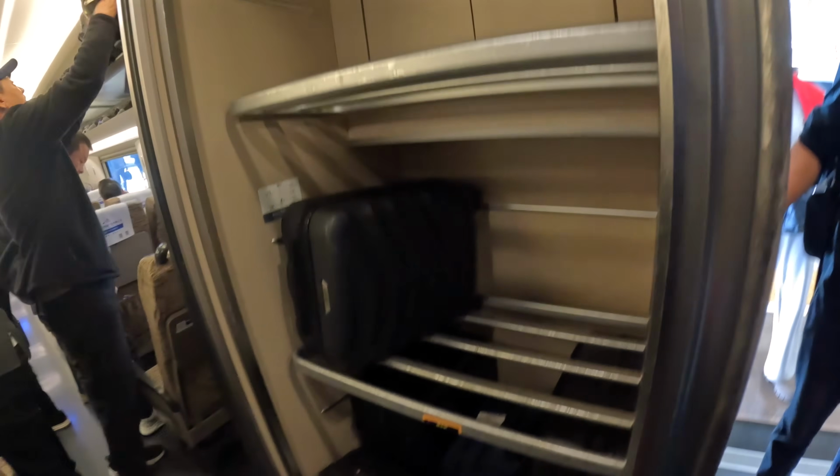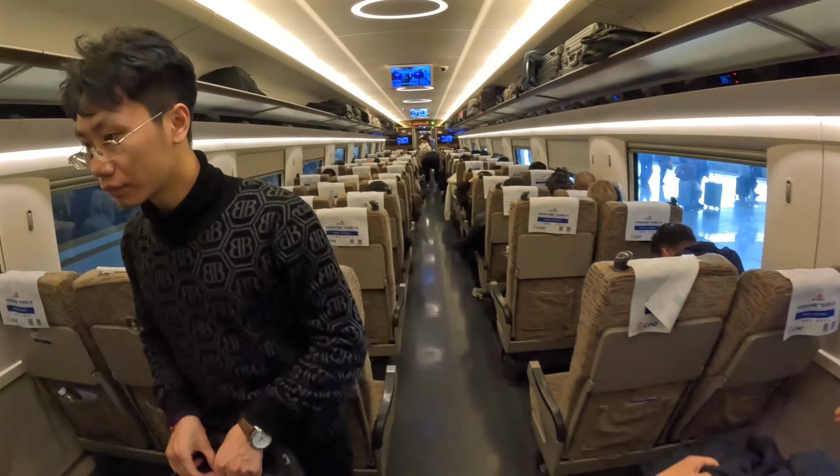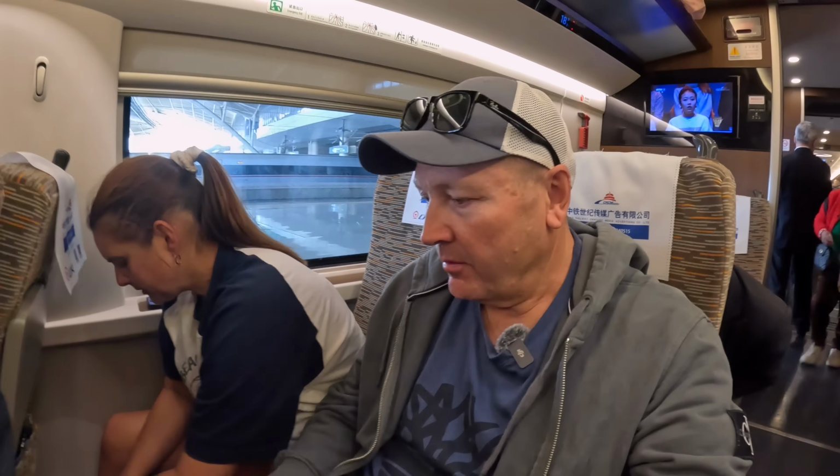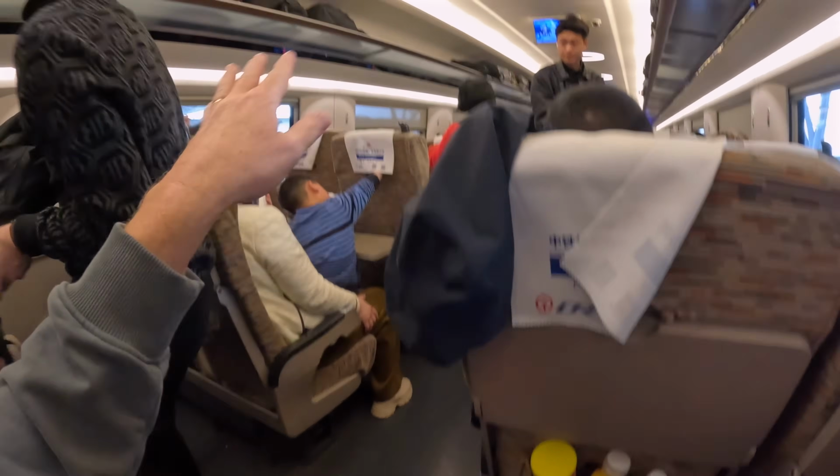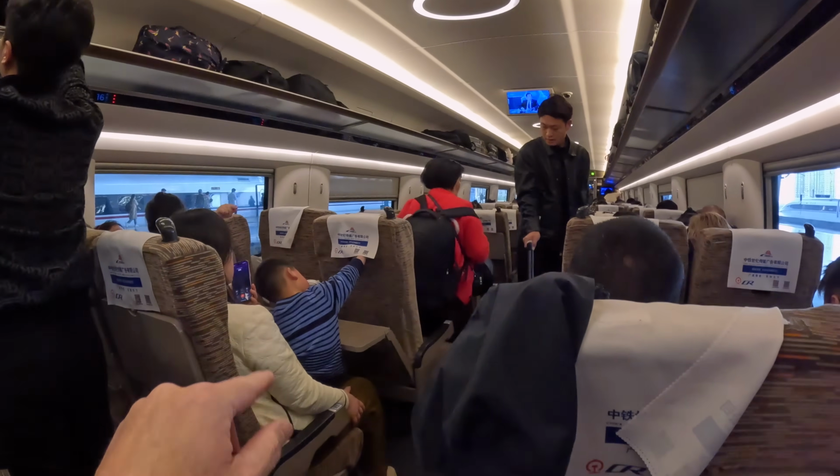Alright, let's throw your bag up there, Trey. Take that off. Alright, 16 and 17. This is where we are today. Alright, we've just sat down. And we were in first class last time, and we're in the 2 seats, which we're lucky because there's 2 and then there's 3, as you can see.